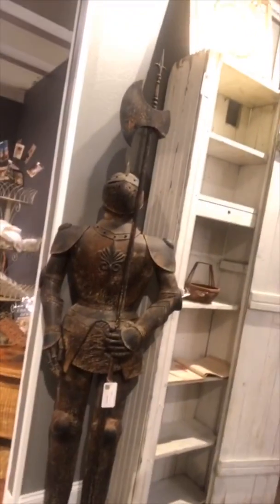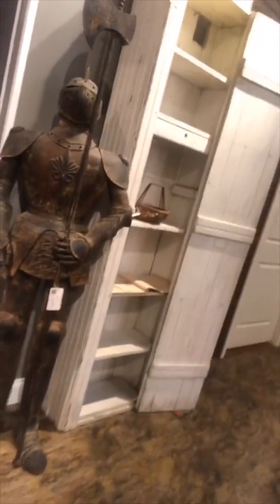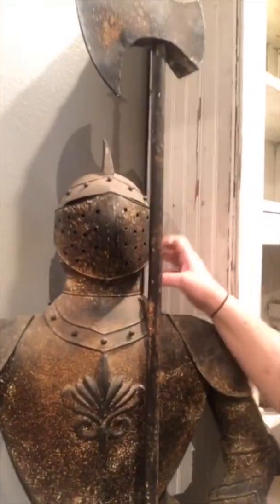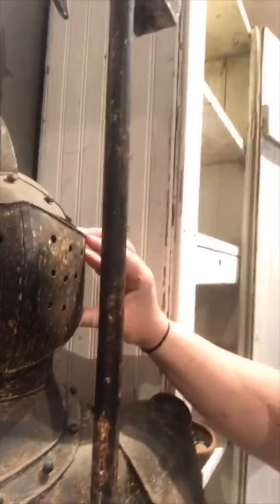So if you look here, this thing never lets me do the camera the other way. This is my good friend. He is an amazing life-size medieval knight in armor with his battle axe ready to go. He guards the door, and he can guard your door or your amazing business. And one of my favorite little attributes of this guy is his movable mouthpiece. Oh my goodness. Love him.